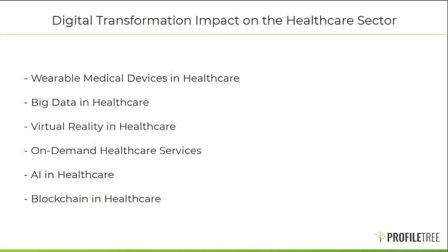So as we can see, big data can prove advantageous for the healthcare industry, where it can also help understand the market, offering sales teams an easier way to identify the ideal customers.